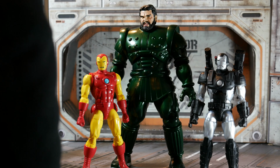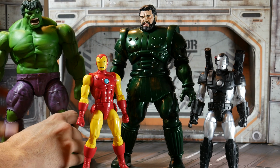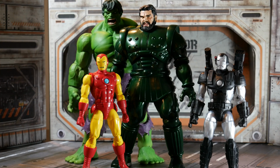But speaking of the Hulk, let's go ahead and put him next to him too. And he towers over him just so slightly. Like, he's just a little bit taller than him, pretty much.